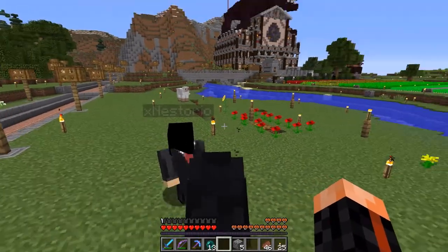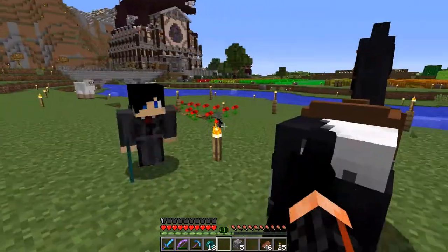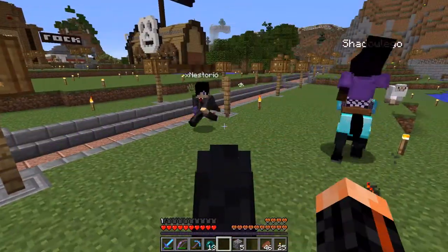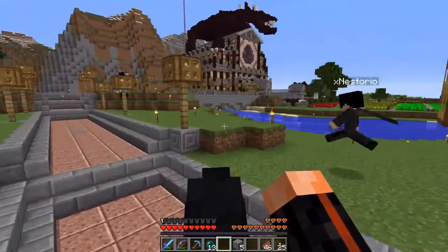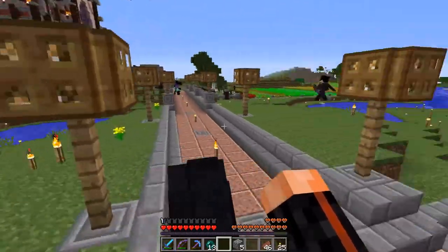Alright, we're here with Flouzemaker and Shadowlego, and they are going to give me a tour of the theater. Lead the way. The unfinished theater. Onwards. The dragon egg theater. That makes it sound more imposing, even though there's a Komodo dragon on top. Well, Komodo dragons do lay eggs.